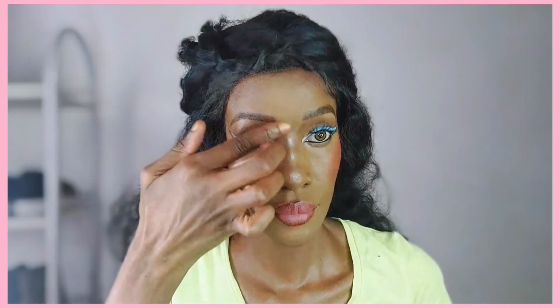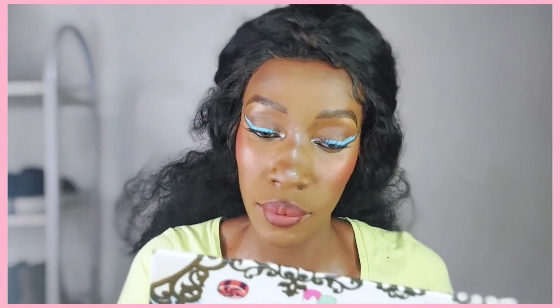So I'm just going to be applying this NYX Glow Shot. And as I always tell you, this is eyeshadow, but I do love using it as highlighter, especially for the nose, because it is so bright. And that is the shade, something coconut, yes. And it looks divine. And then I'm going to be applying some lip gloss on my lips.